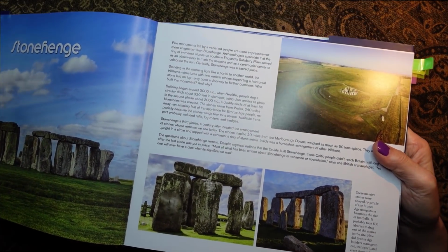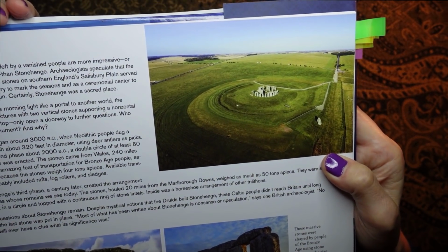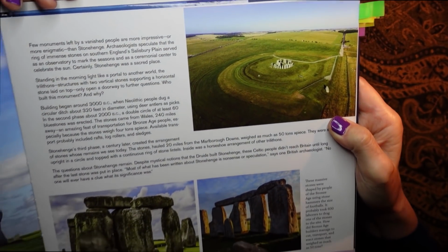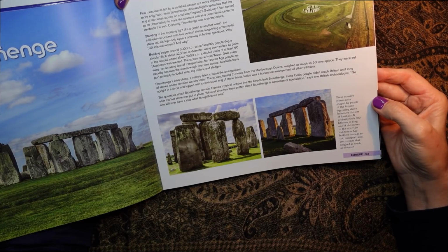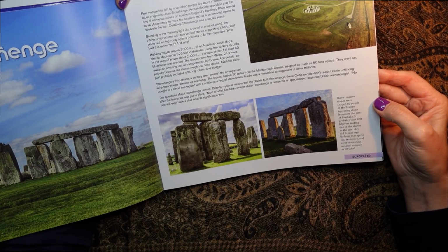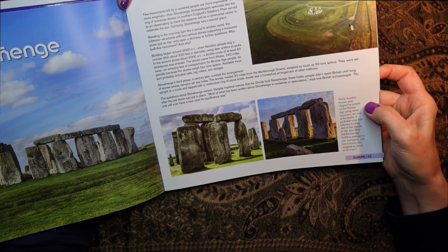So if I show you this picture at the top, you can see Stonehenge with the countryside around it. And here is a close-up of the stones. Amazing. It probably took 600 labourers to track one of the stones to the site. How did Bronze Age builders manage to cut, transport and erect stones that weighed as much as 50 tons?